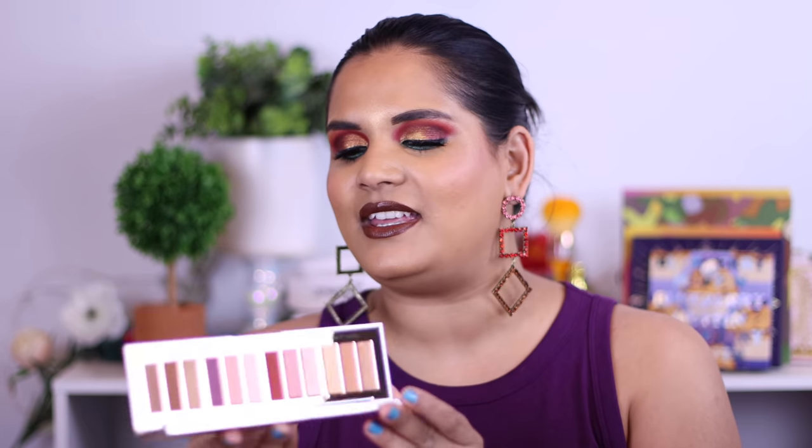She sent me the Bejeweled eyeshadow palette from Holiday. She also sent me this gorgeous brown eyeliner from Charlotte Tilbury that I'm really enjoying. She also sent me this Charlotte Tilbury skincare set. I've already taken it upstairs and I've been using it, so I'll keep you guys posted on that. But she sent me this beautiful gift, and you thought I was done, but I'm not.